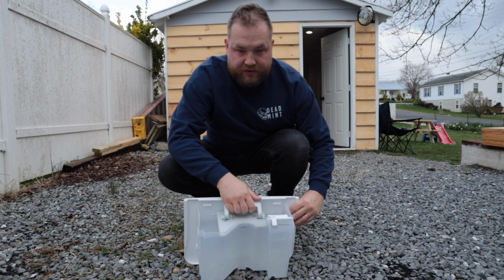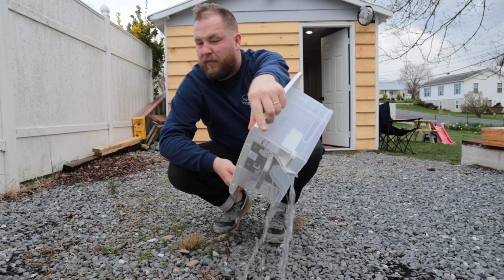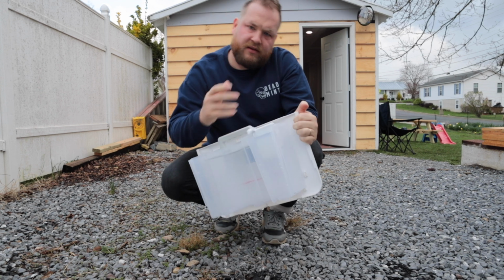Water came out of the room just yesterday. Since like 5 o'clock last evening, it took out, I think this is a full gallon, but let's go turn it back on.